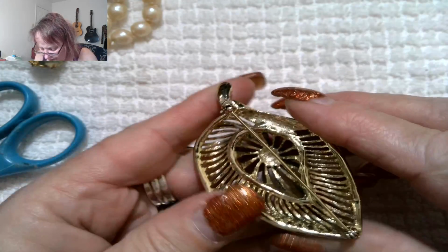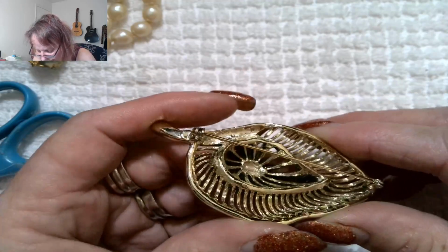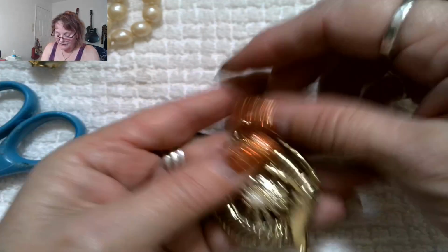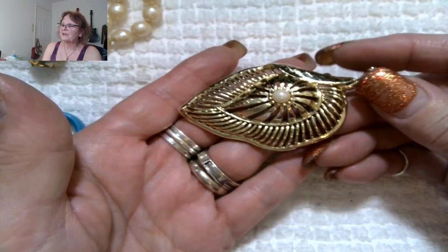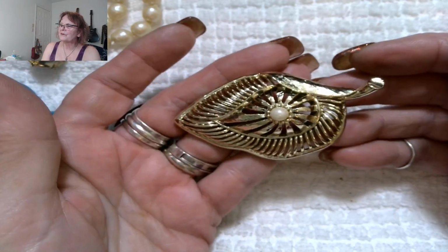And here is another brooch. It's not signed, but it just had a really cool vintage look. So I grabbed it. It's in perfect condition. So this one will go into my personal brooch collection. I can find a bag for it. And here we go.